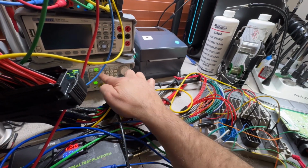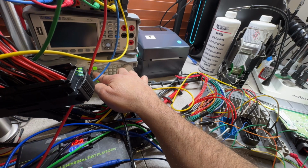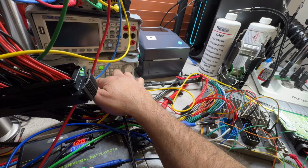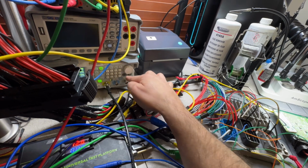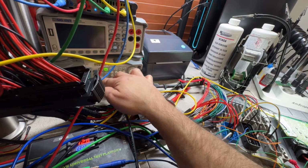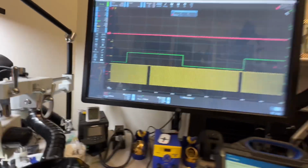So I'm still on frequency. No, that's not what I want to do. Bear with me because I don't have my glasses, to 2.9 and then hertz. All right, so I changed that. And we can now see that the frequency is 2.9 hertz.